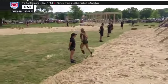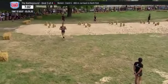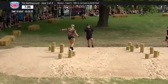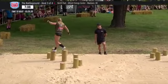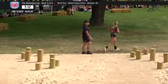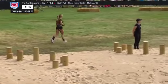Looking slow on that start there. I'm not sure why she was. I love the quick transitions. Every little bit matters, or wasn't a whole lot there to wait for. Remember, they do not have to touch every log. They just need to hit the first and the last one and then make it over. So some of the women choosing just to take a slower route through those, but it is the safest route.